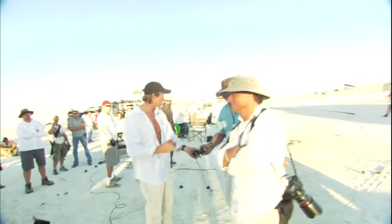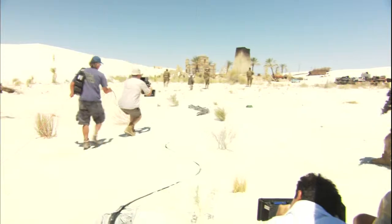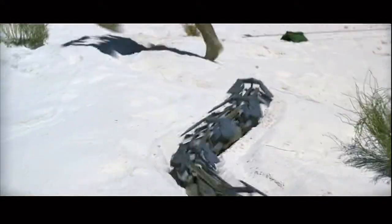All right, let's go to the tail, please. Michael wanted Skorponok's tail slithering through the sand. We just made a whole track right out of plywood where it actually had a groove in it. They put the lightweight plastic down, and then you put a razor blade in front of it, and as the scorpion is going through it, it just cuts that path.